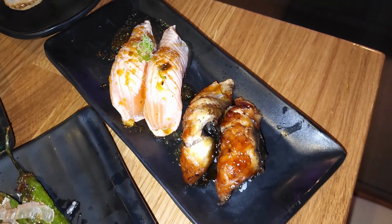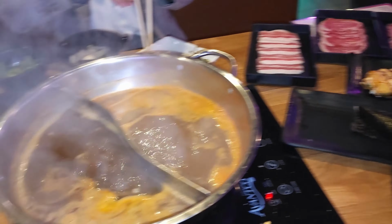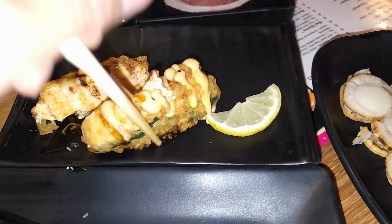Anyways, I was pretty impressed with what they had. I thought it was going to be just super low tier based on the location and how everything looked. Everything was good. And I've been back a couple times already, still decent.